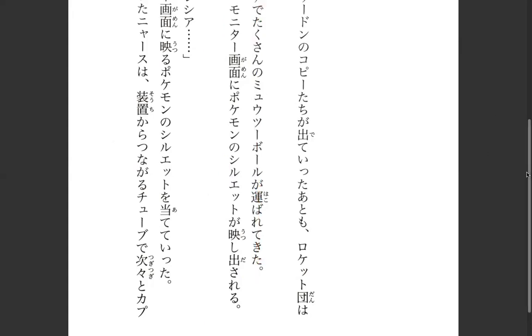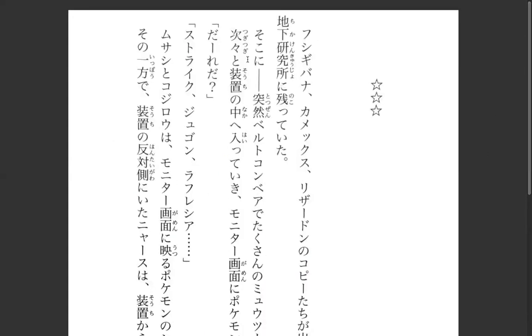Yay. I learned potential form recently. Dare da? Who is it? Sutoraiku, Jugon, Rafuxia. So what's going on is that as each Pokeball enters the equipment, it's projecting which Pokemon is in the Pokeball on the monitor screen. And Jesse and James are saying, who's that Pokemon? It's Sutoraiku and blah, blah, blah.